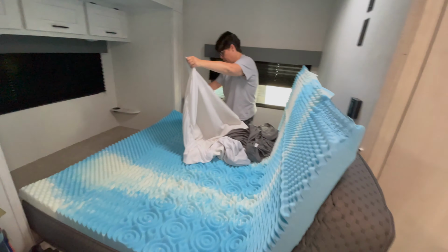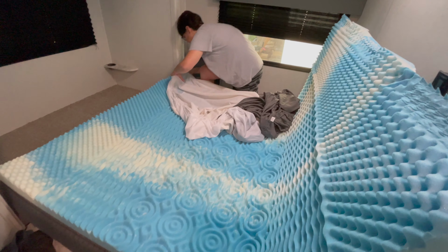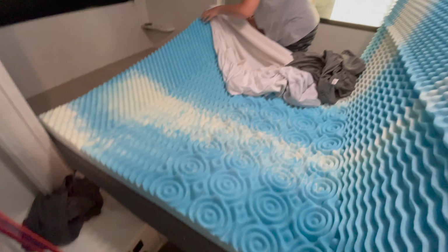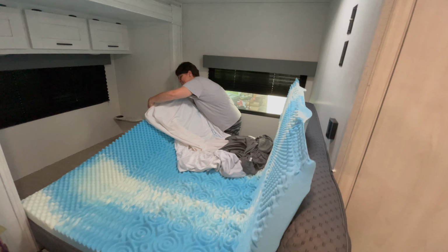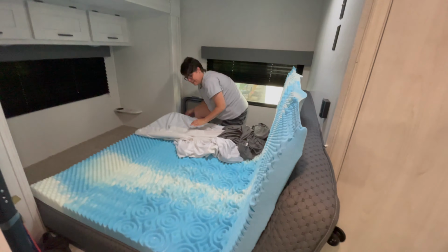All right, so you guys, if you don't know, you need to get a gel foam topper for your mattress, because these mattresses aren't very comfortable. So we got a 3-inch foam topper, and it's beautiful. Lovely. It smells good. Yeah, it smells horrible, but that stink will dissipate.